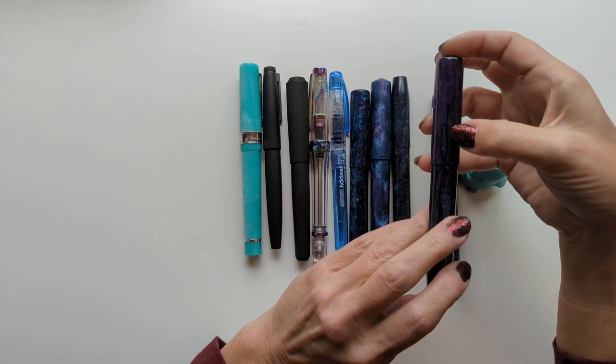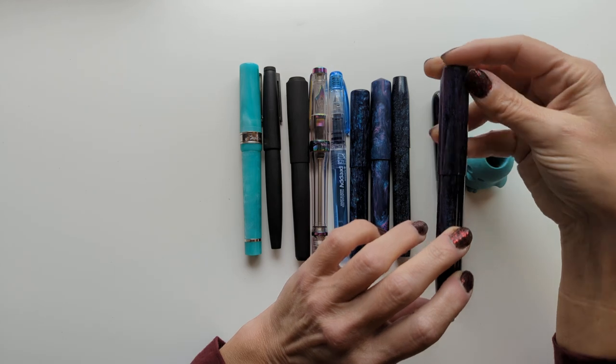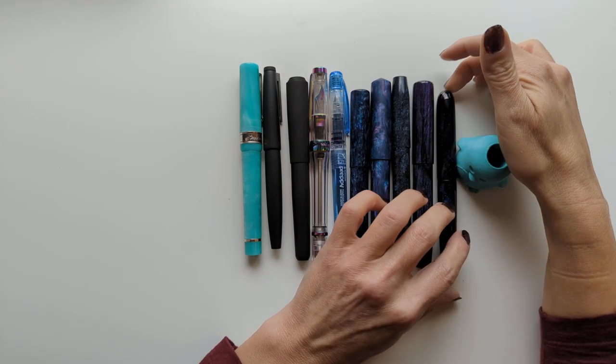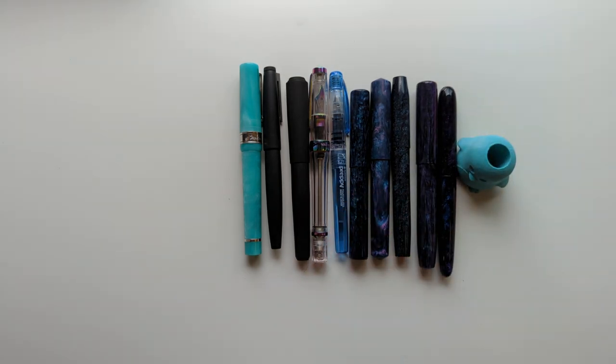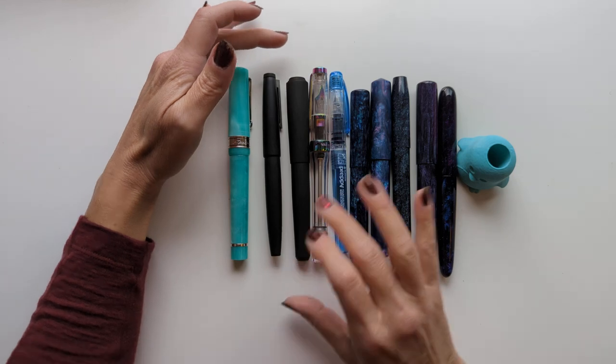Yeah, there's a thing right here. It might be stickiness. Okay, turn it over. Then it doesn't exist. Perfect. So, here's my 10 pens that I would definitely repurchase.